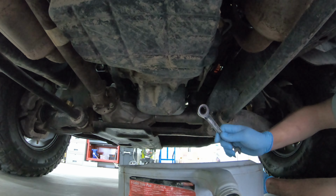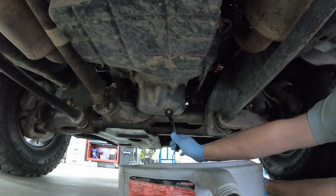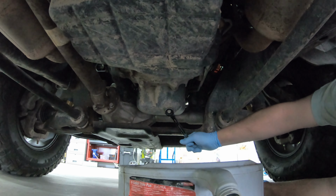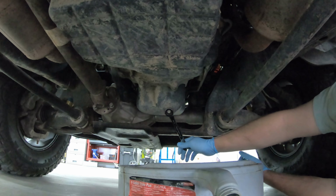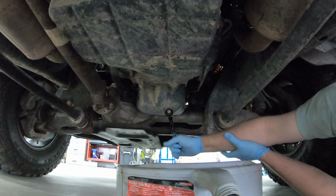You're going to get your drip pan somewhere where you hope it's going to be accurate. So this one happens to be a 16mm drain plug on your crankcase right here. Get your wrench, your ratchet, whatever you're using. Whoever worked on this truck, they just assumed everything had to be as tight as they could make it.